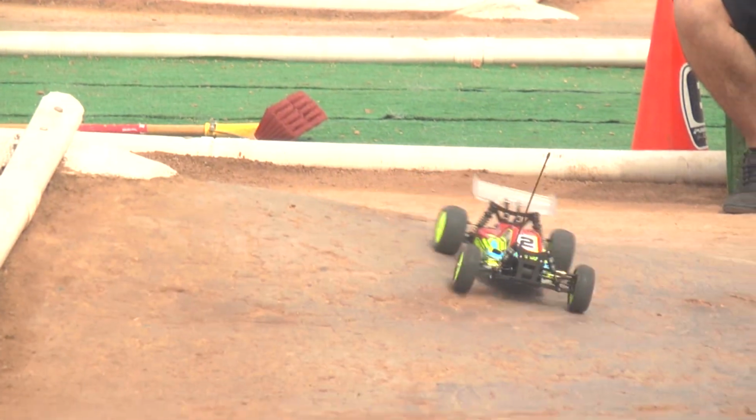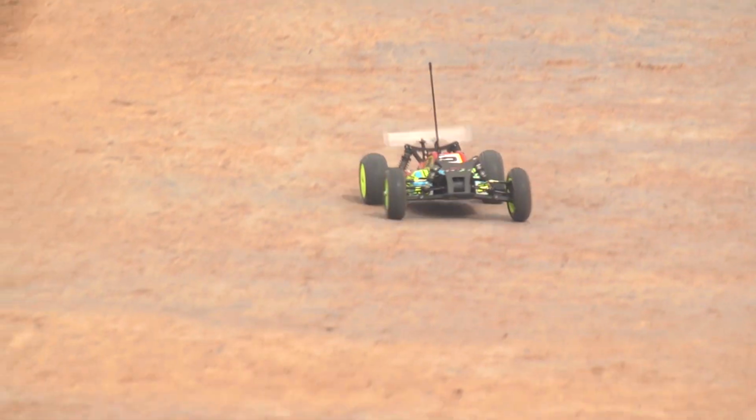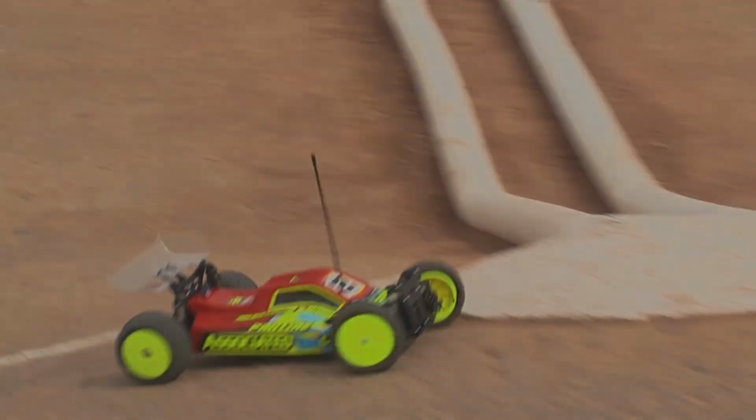As 2017 rolls around and the next chapter begins, it's time for a new four-wheel to take center stage.